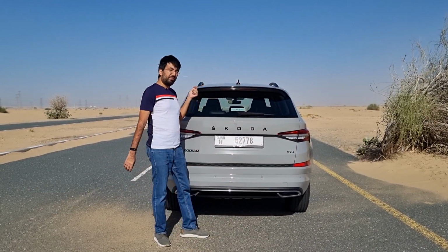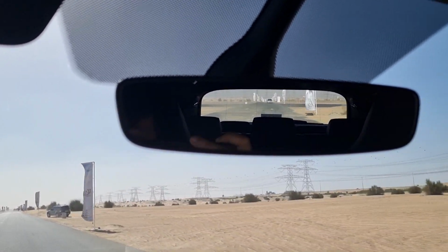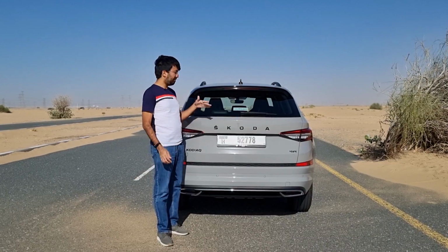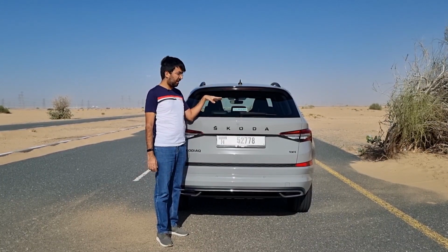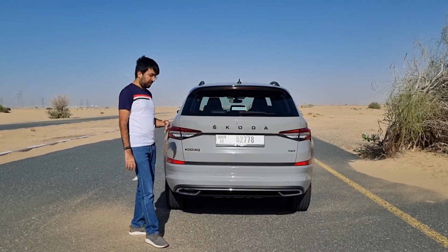And in terms of the visibility, you will find a little bit of hindrance from the pillars, but apart from that, it's pretty alright, because it's quite a tall car, and even the glass is pretty tall, so the visibility isn't going to be an issue that way.